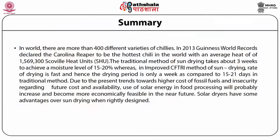In the world, there are more than 400 different varieties of chilies. In 2013, Guinness World Records declared the Carolina Reaper to be the hottest chili in the world, with an average heat of about 1,569,300 Scoville heat units. Traditional sun drying, the improved CFTRI method of sun drying and solar drying are the methods of chili drying.